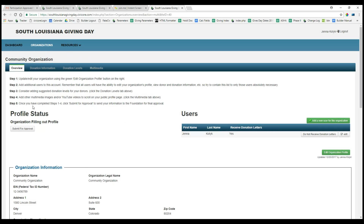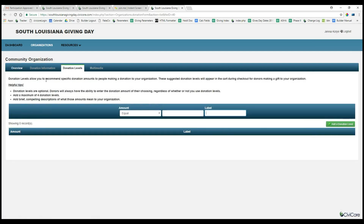Moving to step 3, we're going to talk about the topic of donation levels. You'll see donation levels in this tab right here. If we click into donation levels, you'll see some helpful information about what donation levels are and some tips for using them. But essentially donation levels are a way for you to suggest donation amounts to donors that are making a donation to your organization. Once they are on the giving website and they've selected your organization as one they'd like to make a gift to, when they get to the cart and the checkout process, you can set up some suggested donation amounts, and it's really easy to do that.